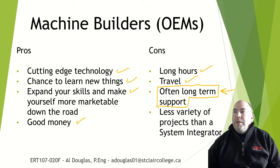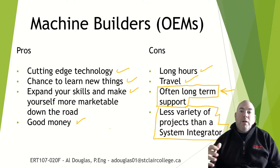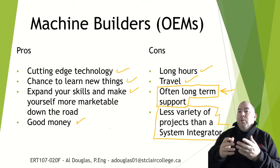Another thing you'll find with a machine builder compared to a system integrator, less variety of projects than a system integrator. So for example, if you work for Centerline, Centerline builds a lot of welding equipment. So if you work for Centerline, you're going to do a lot of different types of welding equipment. If you work for a system integrator, you might do a welding line, you might do a food processing line, you might do a stamping line, you might do a casting line, you might do a lot of different variety of projects. You might do a water treatment plant, you might do a lot of different things, whereas you won't get that working for machine builders.